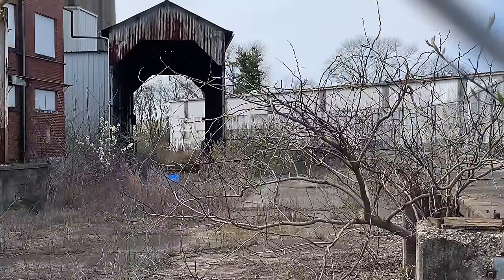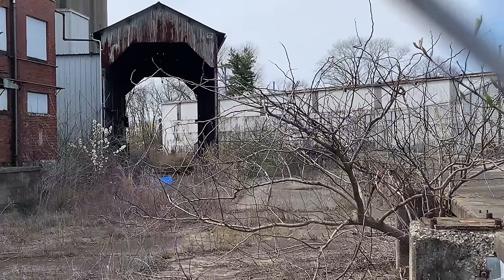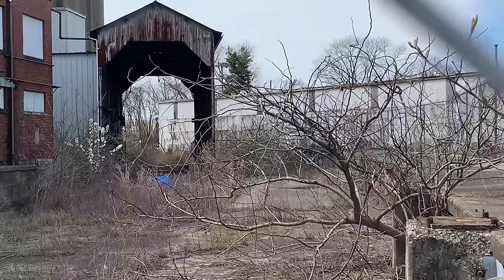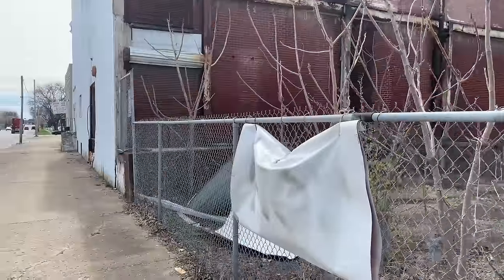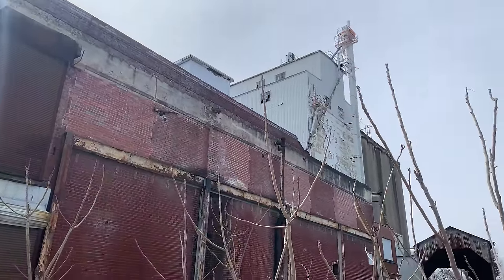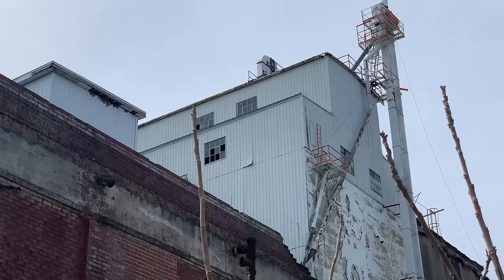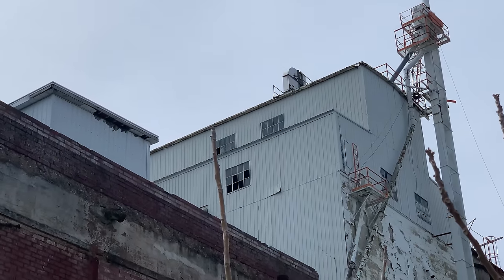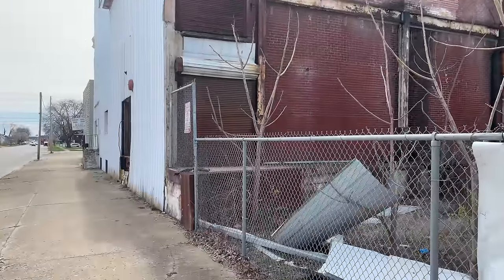There's two tracks right there. Next is the old abandoned grain elevator. One goes right through that structure. The other one's just to the right of it. Kind of hard to see, but they're still there. Just another look at the old building. Look how big this thing is. This place is huge. I wonder who owns that. It's a shame to have this thing abandoned like this. That'd be a great customer for the railroad.